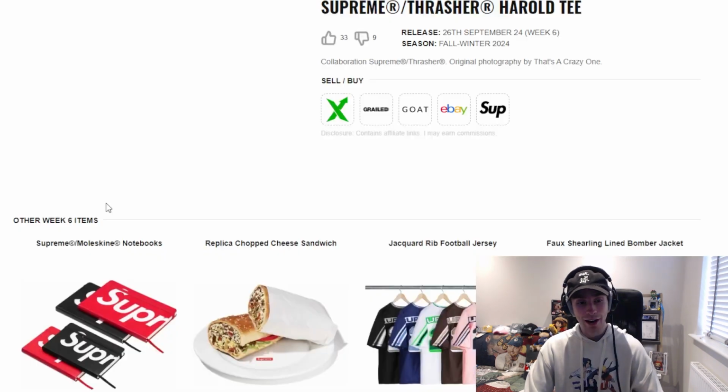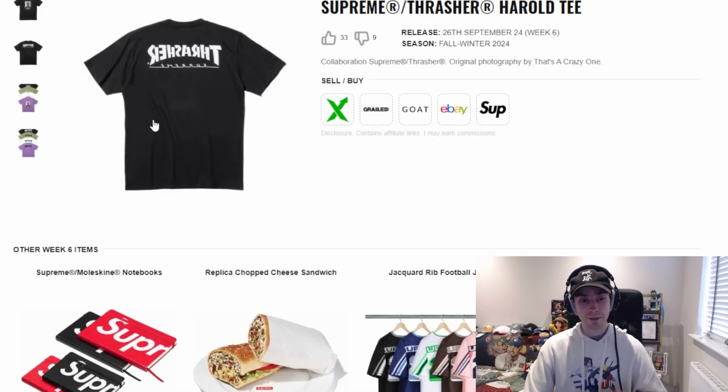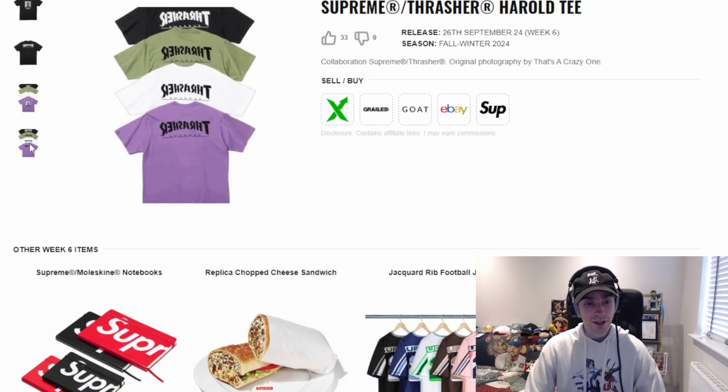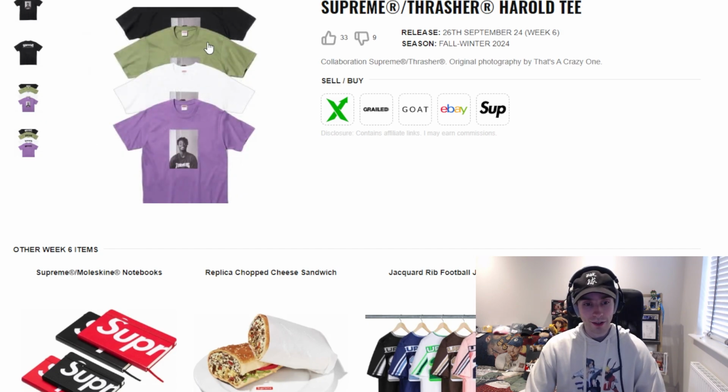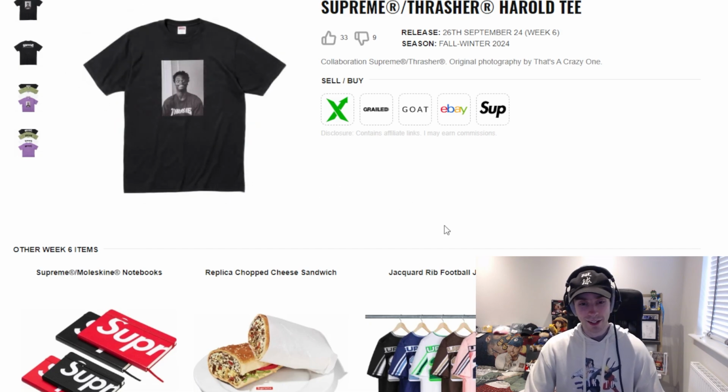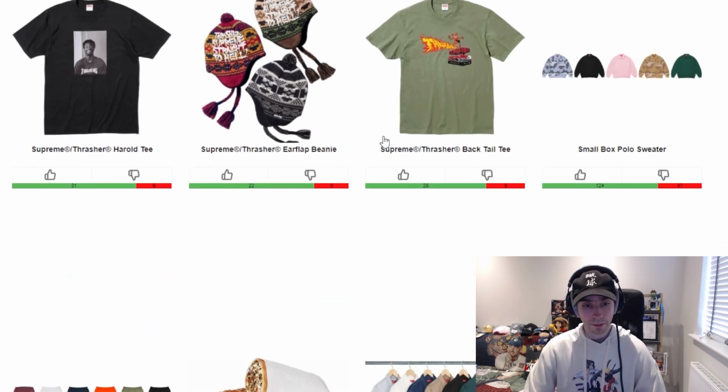We then have the Harold Hunter tee as well, with the same graphic front and back. Different colourways this time. We've got a purple and olive, or green, light green maybe, or light olive featured. Personally, I would probably say those two are definitely going to be the standout ones in the end. But yeah, black colourway is obviously just the easiest as well.